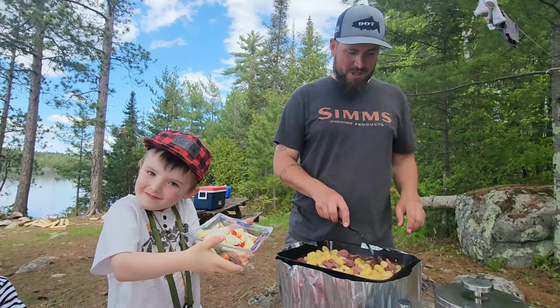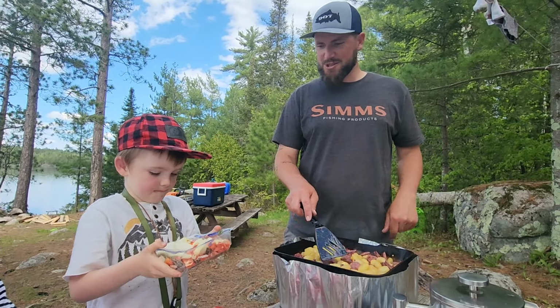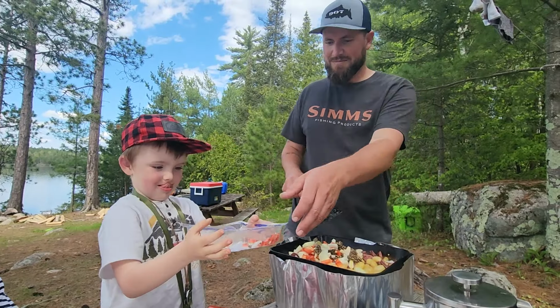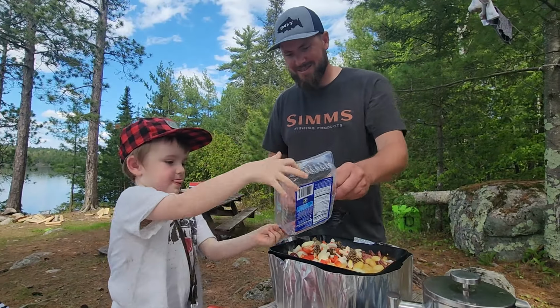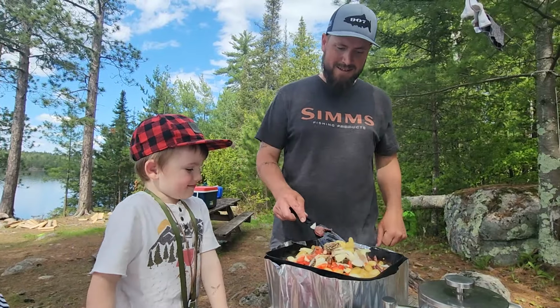We got the meat pretty much almost cooked here. We're gonna add in the peppers, onions, and mushrooms, so let's throw them in, Finn. There we go. Oh, one more in there. One more. There we go. And then we just continue to stir that.